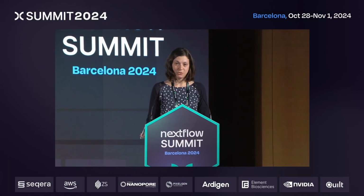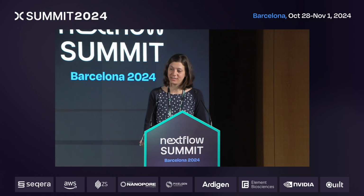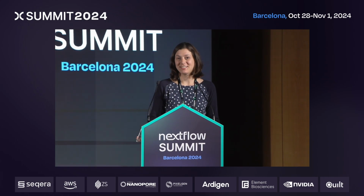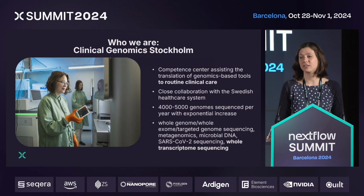I will talk about the logical next step for a Nextflow pipeline, which is, once you're done coding, implementing it in a clinical setting. I will first have a credit slide, which is also a presentation slide about who we are: Clinical Genomics Stockholm.